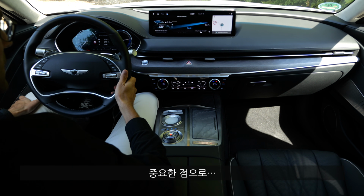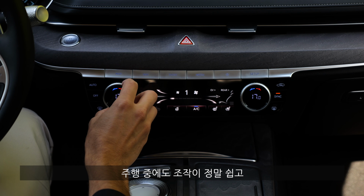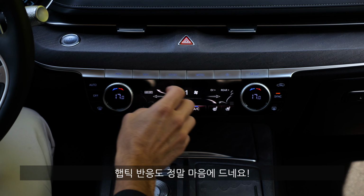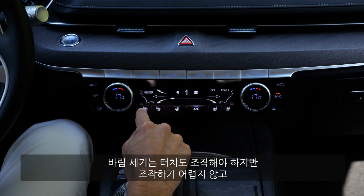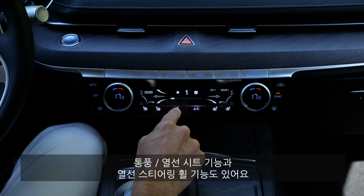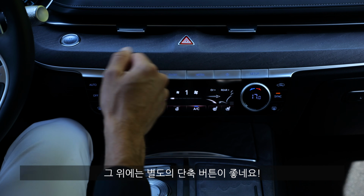And very important, manual climate unit. Here we go. So easy to control it while driving. Real haptic feedback. I love that. Here the vent strength is in the screen, but that's actually fairly easy to do. And here, for example, also the cooled or heated seats and the heated steering wheel. And some real hotkeys above that. So that's good to have.